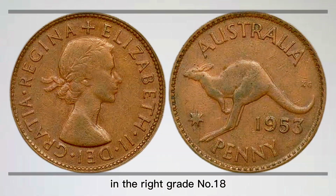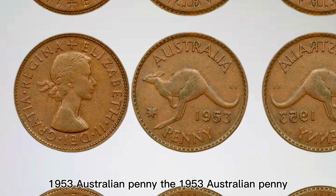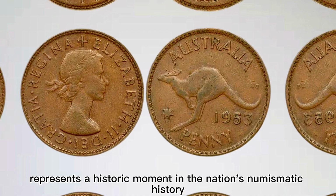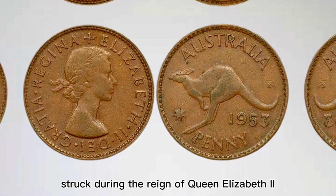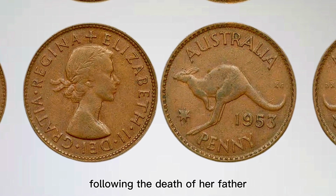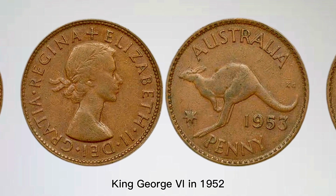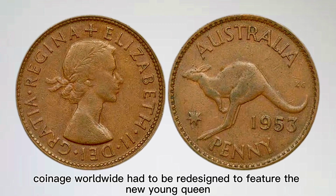Number 18, 1953 Australian penny. The 1953 Australian penny represents a historic moment in the nation's numismatic history, as it was the very first penny struck during the reign of Queen Elizabeth II. Following the death of her father, King George VI, in 1952, coinage worldwide had to be redesigned to feature the new young queen.